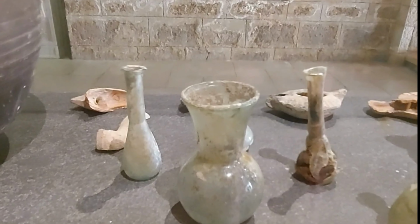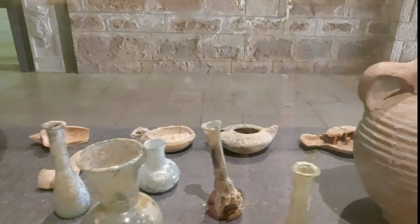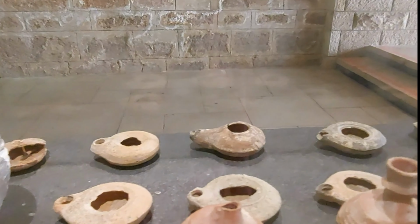Nazareth Terra Sancta Museum, which displays ancient artifacts excavated by the Franciscan Order over the past 100 years, offers insight into life in the Holy Land.